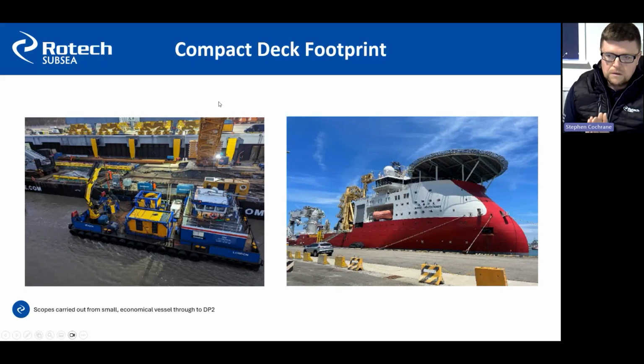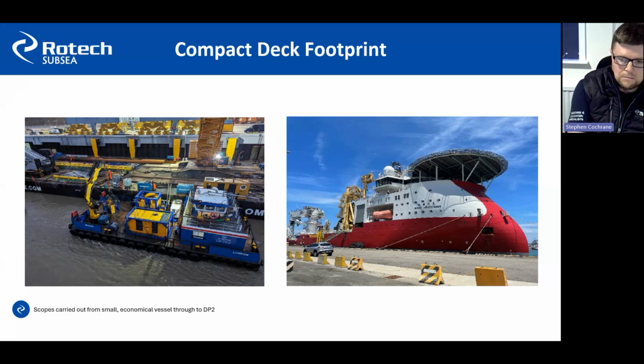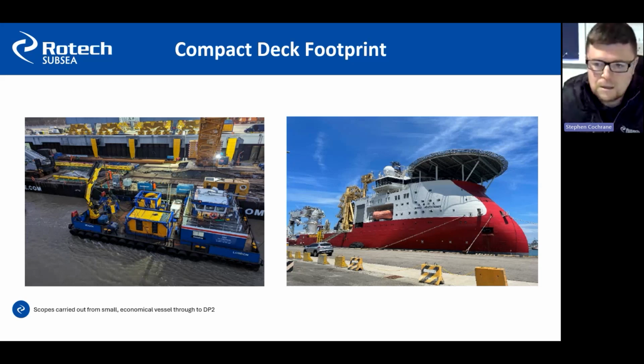To give you an idea of the footprint, we don't need large vessels to operate. And again, smaller vessels reduce the environmental impact. We operate through multi-cats, barges, right through to DP2, DP3 ships. This scope on the left was a campaign in Europe where that barge was assembled purely just for the Rotech tooling. You can see the small footprint there, which is a reduced environmental impact compared to a vessel on the right, where typically we would operate more on for larger, bigger campaigns. So we can tailor the tooling depending on the vessel and the campaign.